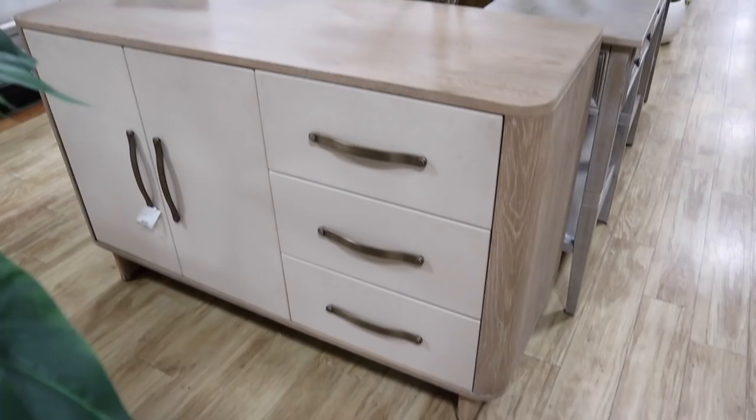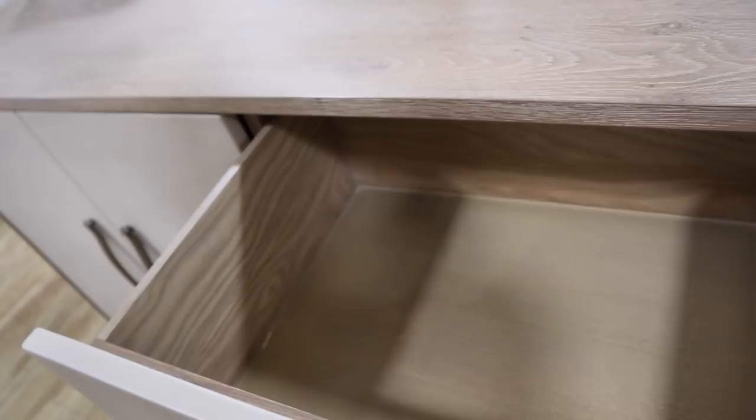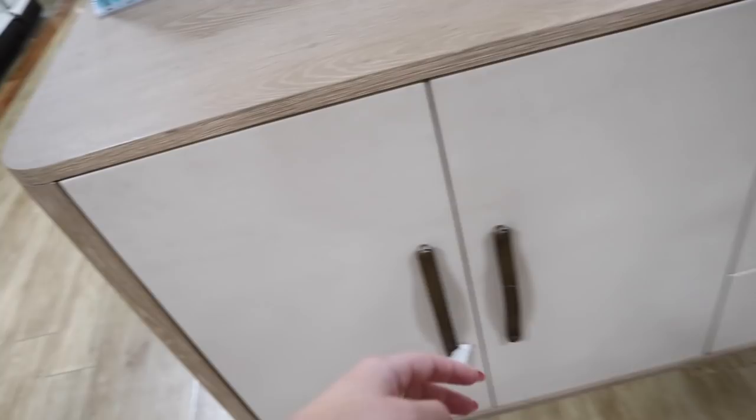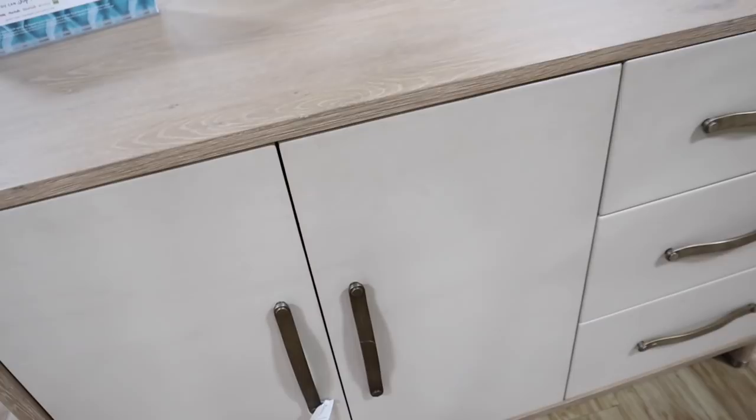I love the rounded edges. It's just a nice cool toned wood on top. But what I love is that the drawers are leather front. They roll out super nice. They are soft close. It has a warm toned pewter finish. I just love this. And then this side, so there's three drawers, and then these ones open up into two nice big shelves. This could be great for an entertainment center or in your bedroom. I really, really like this. I think it's very nice.